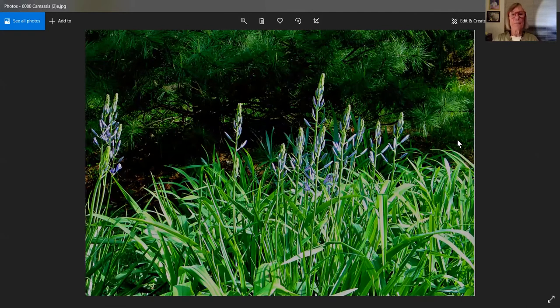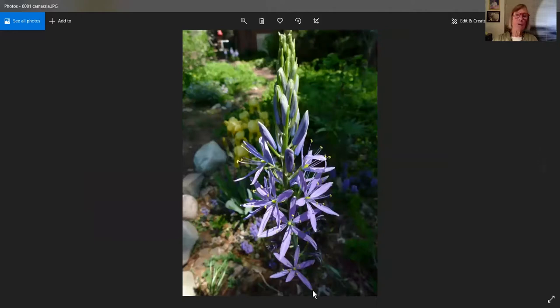This is Camassia. Camassia is not very well known, and it doesn't put up too great a show, but the single flower stem is so beautiful. They come in this purplish and white. And if you have many of them, they multiply and spread. Once you buy them, you have them as a backdrop for other things. It's very nice.